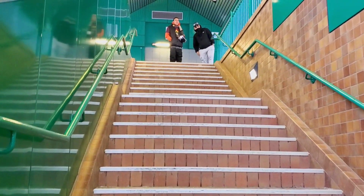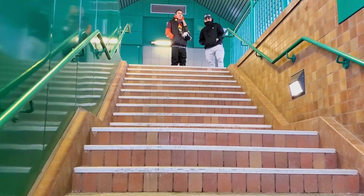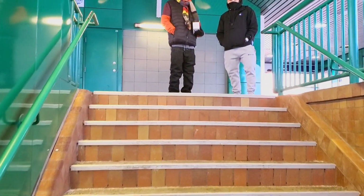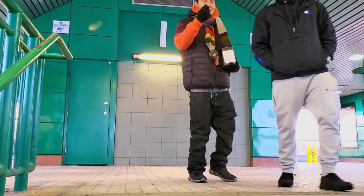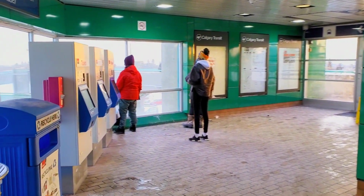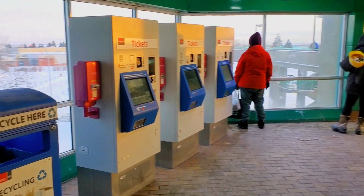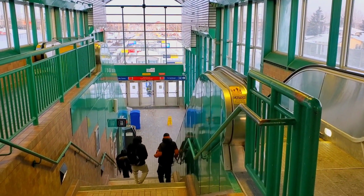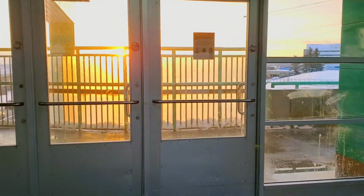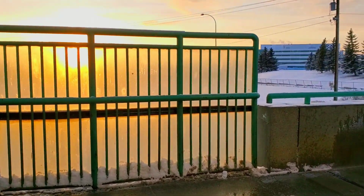We have to take the stairs. We have the escalator side, but for going upwards you have to take the stairs. Here you can also see the ticket board. The door is automatic.